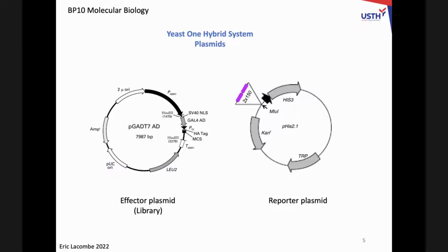Okay. So you select the bacteria that contain the plasmid because the plasmid brings the antibiotic resistance. So I shift back to the whiteboard to explain what auxotrophy is. And it's very simple, you will see.